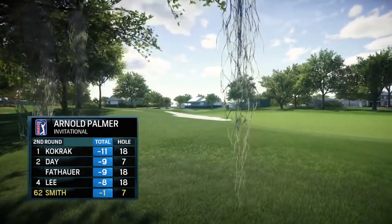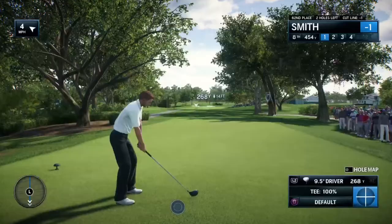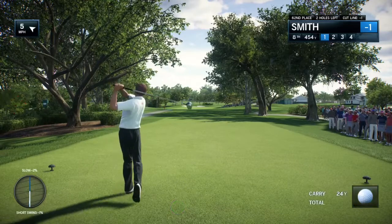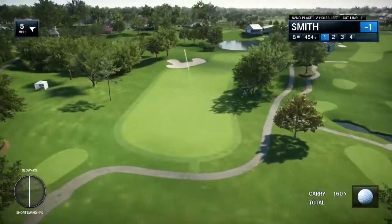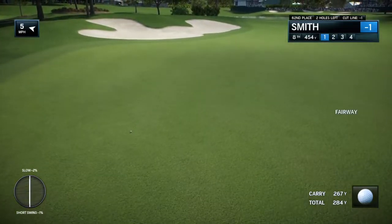I do like the little hints of the NBC theme that just keep pressing through. On to the 8th, and Frank, what's ahead here? Big par 4, just over 450 yards. Ideally, you want to get it down by that bunker where it's nice and flat, because that second shot, you know. Hey, there we go.